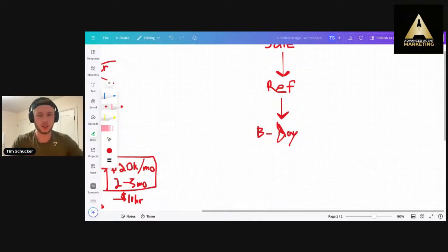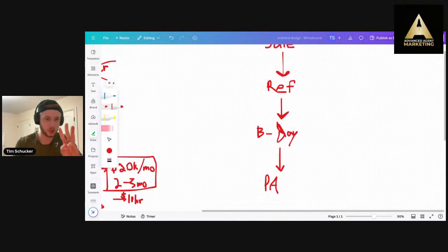So you have the birthday, and then you also have the policy anniversary. Every single year, you want to meet with your client and review their policy. Hey, do you need to make any changes? There's also an opportunity to ask for referrals. Is it also an opportunity to add more coverage on? The growth is exponential when you do this, right?